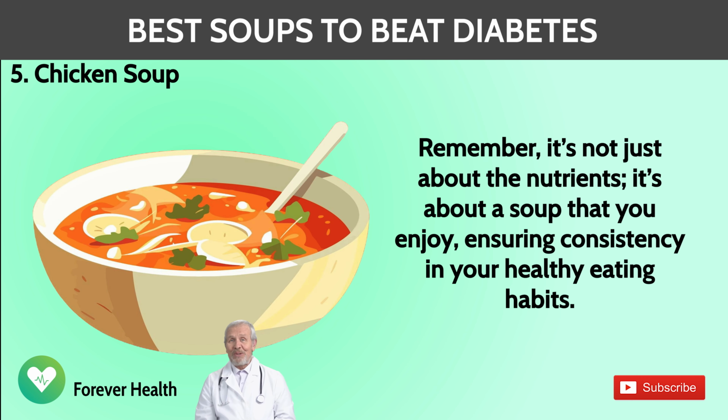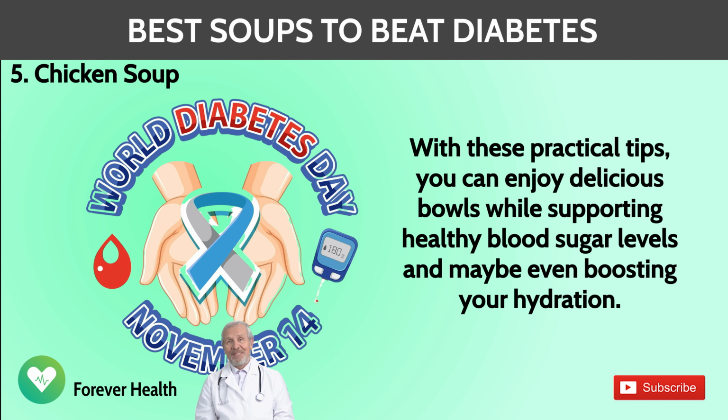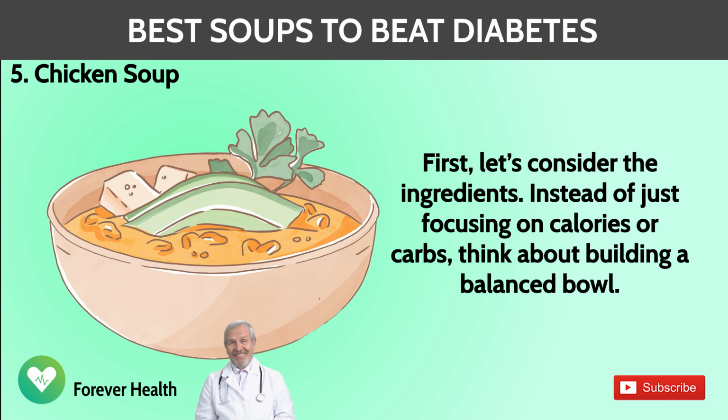Remember, it's not just about the nutrients. It's about a soup that you enjoy, ensuring consistency in your healthy eating habits. Navigating through the world of soups to find the right ones for managing diabetes doesn't have to be tricky. With these practical tips, you can enjoy delicious bowls while supporting healthy blood sugar levels and maybe even boosting your hydration. First, let's consider the ingredients.